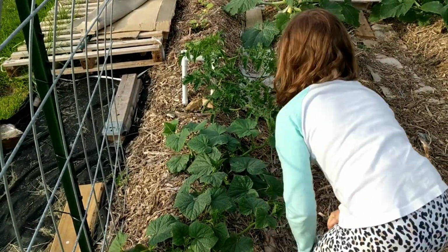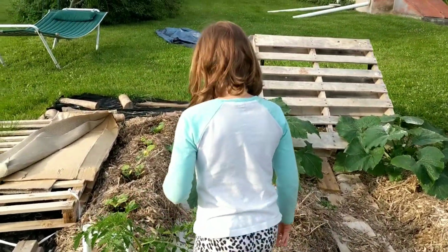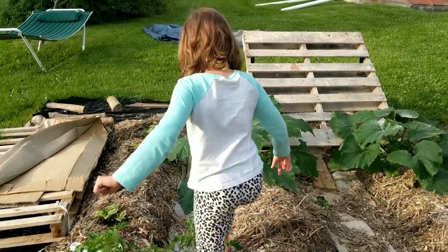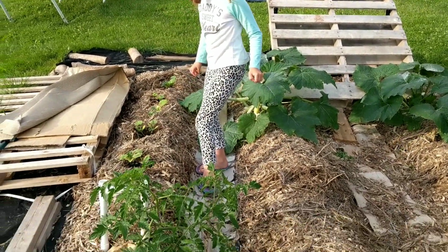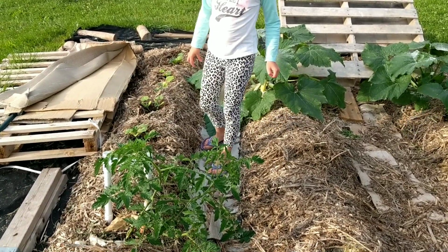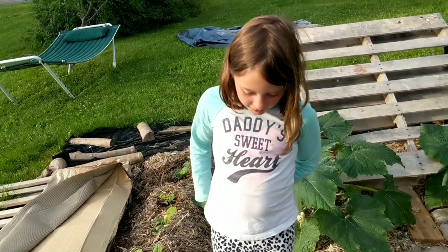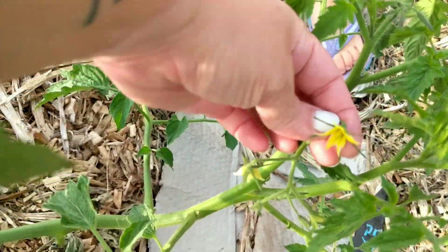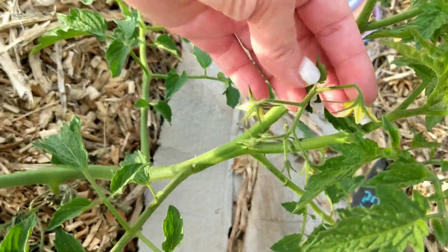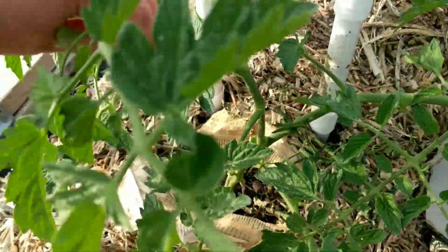And then what's the next plant after the cucumbers? This is our first tomato plant that we planted, or second to last. What kind is that? It's a cherry tomato. Oh yeah, these are cherry tomatoes. They're the small ones. Mm-hmm. And we've got some nice blossoms on this guy. I need to tie this one up. Look at how much it's leaning over.